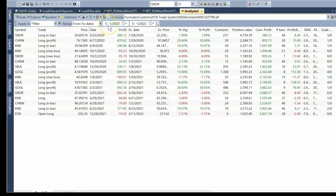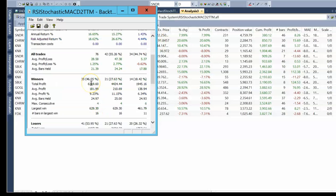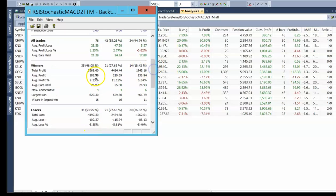If I do a back test from January 1st of 2020 till now, which is nearly 2 years, using those 6 stocks, this is what you get. We're using $10,000, and we have made around $2,000. That is a 21% profit. That's decent. Then 76 trades. The profit percentage is 46%, and the loss rate is 53. We like to see that be more than 50, but the average profit is 181, and the average loss is 102. That's why it's a winning system.